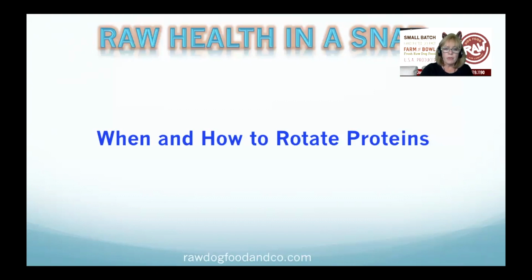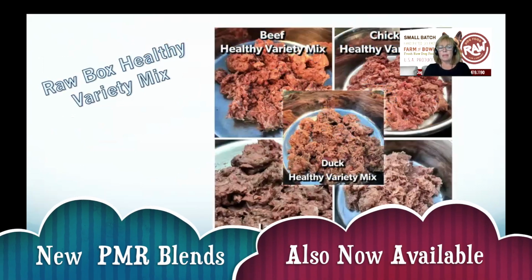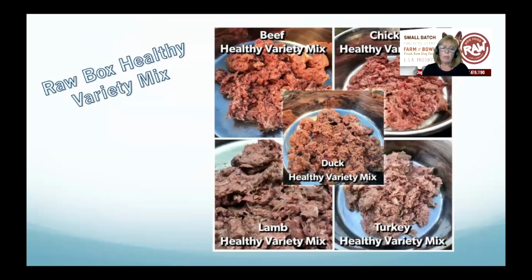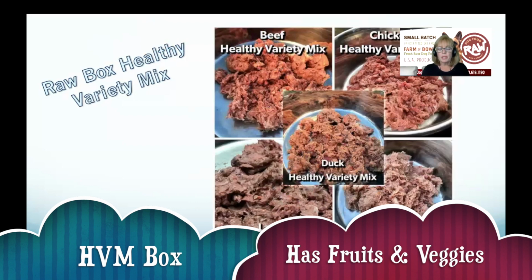We do the raw boxes. Now I've got 3 different raw boxes, you guys. They might be a little pricier than if you just buy your 20-pound of turkey or 20-pound of tripe or your 20-pound of whatever and mix them up. But if you don't want to do that, you can do the raw boxes. In each of those raw boxes are 5 different varieties. In the healthy variety mix, there's going to be chicken, turkey, lamb, duck, and beef.